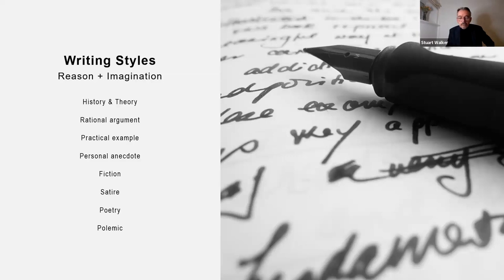In terms of the overall style of the book, the writing style, and in keeping with the creative process itself, I include lots of images, some of which I've shown here, and also forms of writing that embrace reason and imagination, which is not so typical in academic books. So there are chapters that draw on history and theory, and I use rational argument and practical examples. But there are also personal anecdotes, fictions, satire, poetry, and polemic. Taken together, these represent widely different ways of knowing and understanding ourselves and our world.